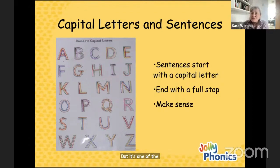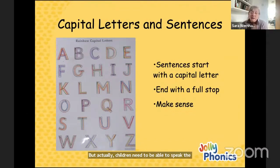Obviously, that's a definition for writing, but actually children need to be able to speak the sentence before they can write it. So even with the children in my class, they'll come in to tell me their news on a Monday morning, and it will be, I went to the park and I went to grandma's and we had a cup of tea and then we went out and I walked the dog, and it's just one long string, and they're either using "and" to join everything or spaces, okay, which is sort of the punctuation of speech.